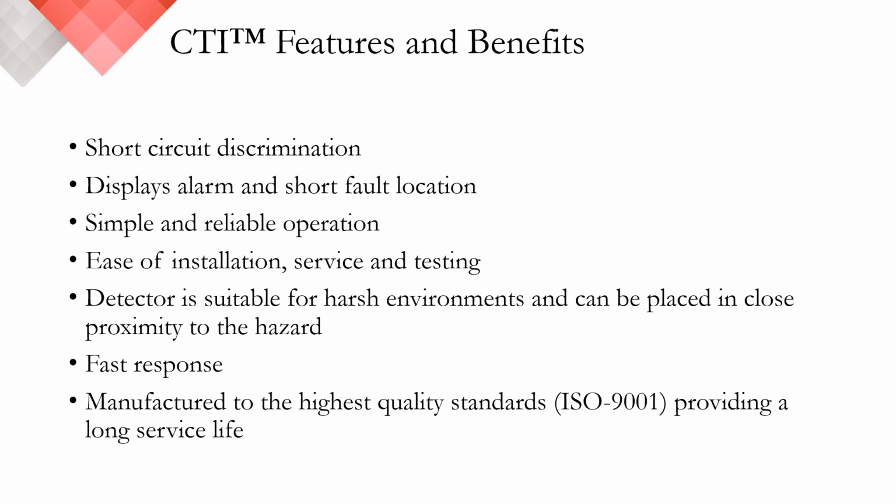Ease of installation, service, and testing. From an installation point of view, with the new JD1 clips as well as some of our other fasteners, that's a very simple and quick install. Service and testing. Per NFPA 72, you do not need to heat test this detection cable. However, with the CTI series, we do have a means of heat testing a non-restorable detector.